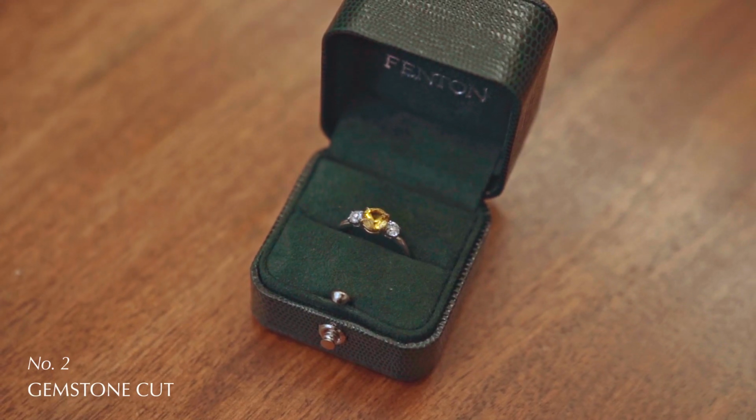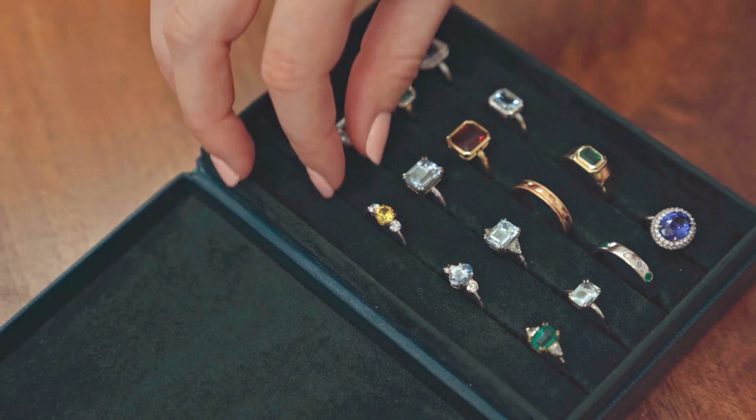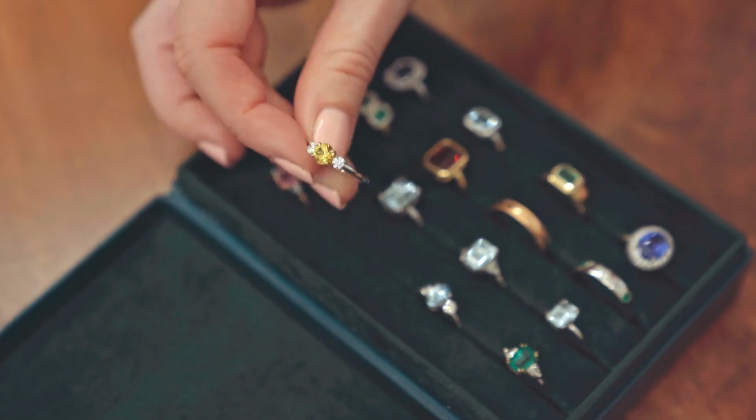And then in terms of cut, this is going to be to do with your partner's hand shape. Are they someone who's got slightly smaller hands? If so, I'd recommend looking at the cushion or maybe even something like the round. Otherwise, if your partner's got slightly larger hands or maybe they've got long, slender fingers, I'd recommend looking at the oval cut or the emerald cut.